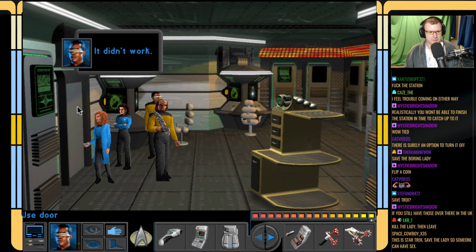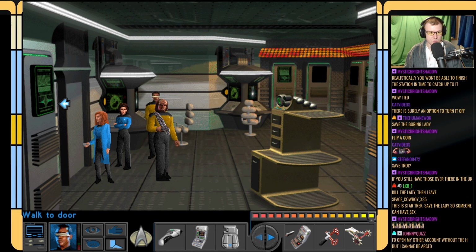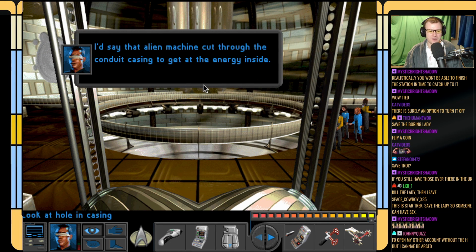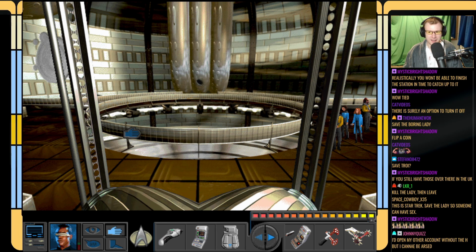Okay. It didn't. Listen, if I click use on the door, if there's one mod for this game... Yay! Oh, that's just a hole. I'd say that alien machine cut through the conduit casing to get at the inner... Jeez, bitches. Thank you.